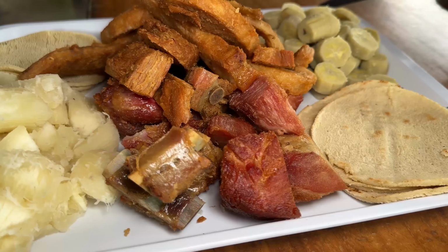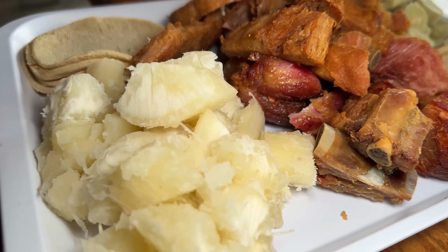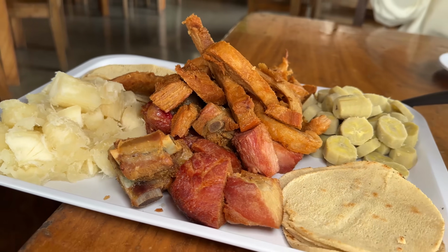Again, the chicharron individually, amazing, especially the pork belly. This is basically just pure crispy pork juice. And if you're feeling a little bit greased out, take a bite of the banana or the yuca, which are really, really good palate cleansers. And then just keep hitting that repeat button.